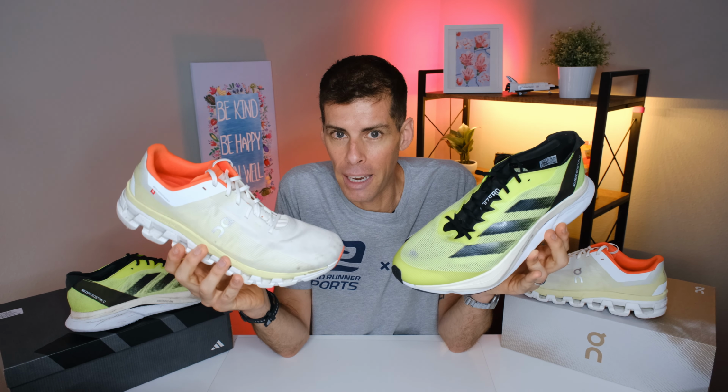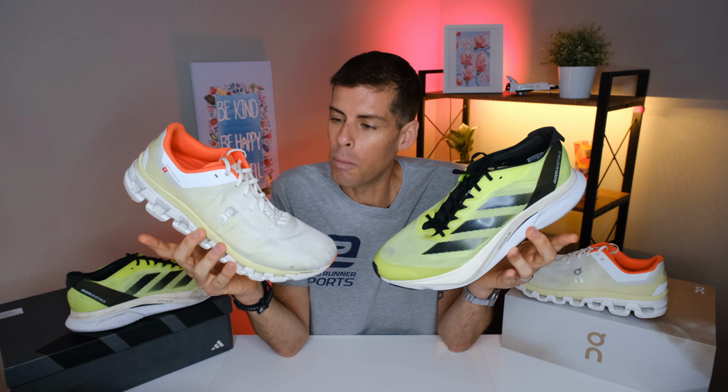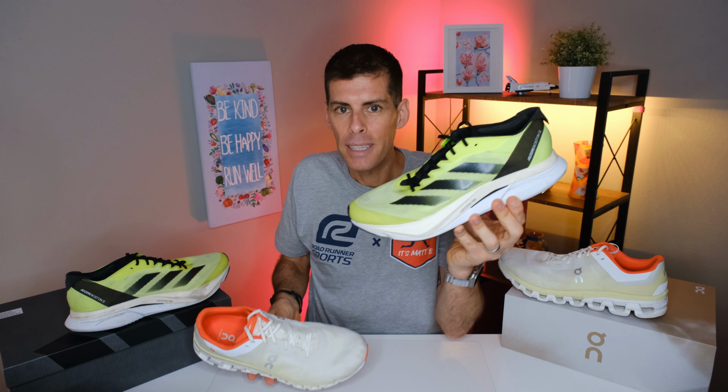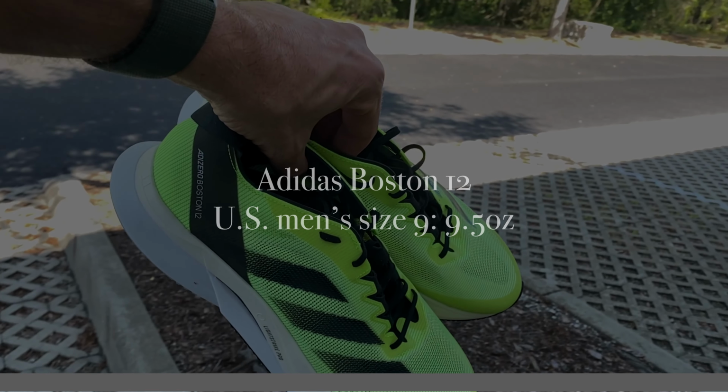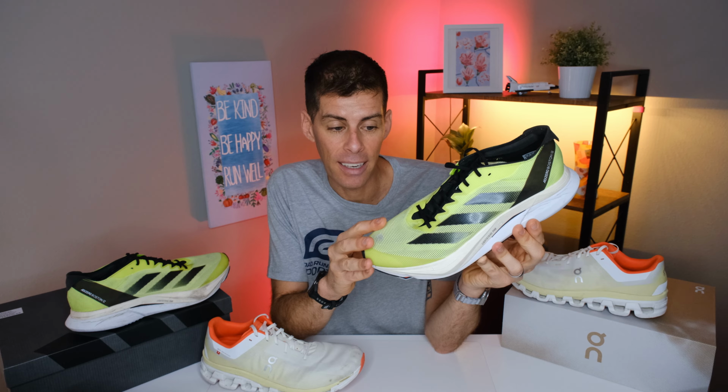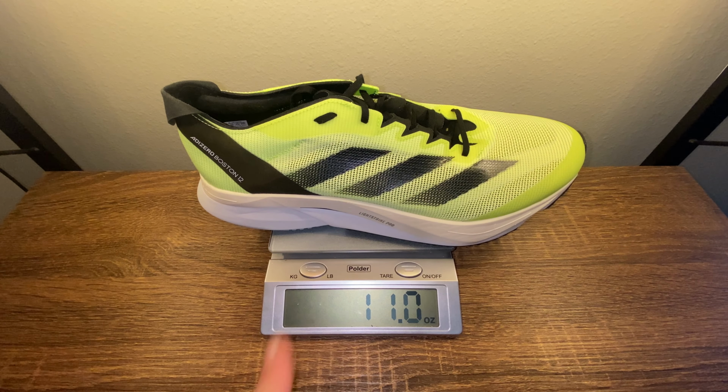Now right now we're just talking about numbers, so in a minute when we talk about ride, we'll put these stack heights into context. And spoiler, it may not be what you're thinking. In a US men's size 9, the Boston 12 tips the scale at 9.5 ounces or 269 grams. However, in my size, a US men's size 13, it tips the scale at 11 ounces or 312 grams.